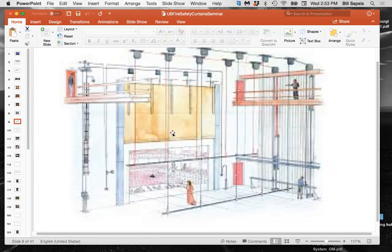Basically, the system functions just like any other counterweight line set. The difference being it doesn't have a rope lock, because you don't want a rope lock, because somebody will engage that lock and walk away, and that's the night you get a fire.